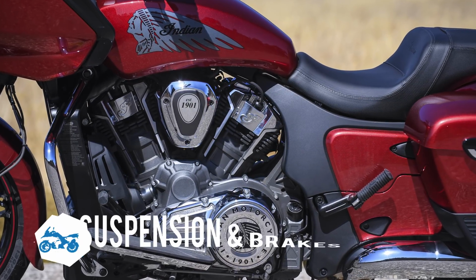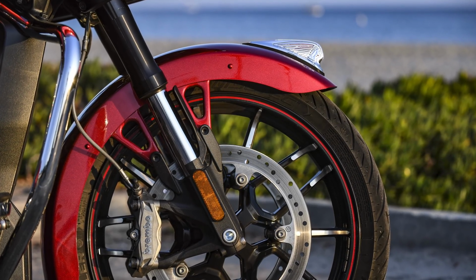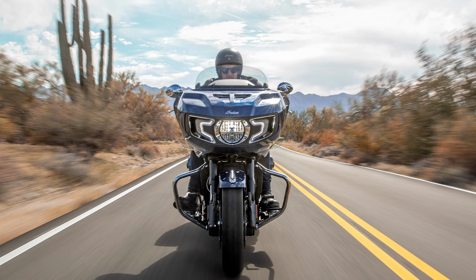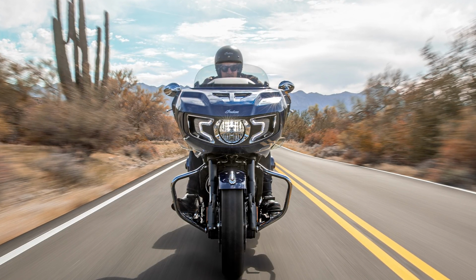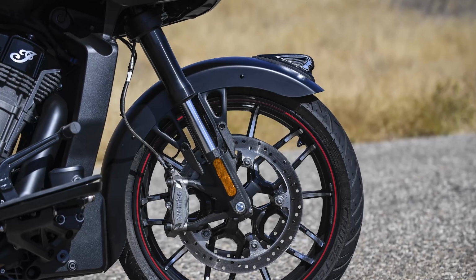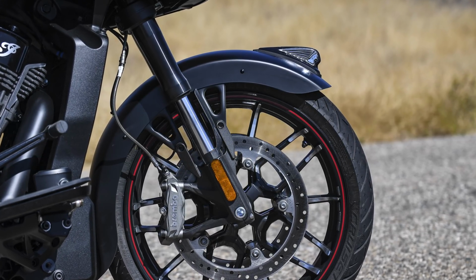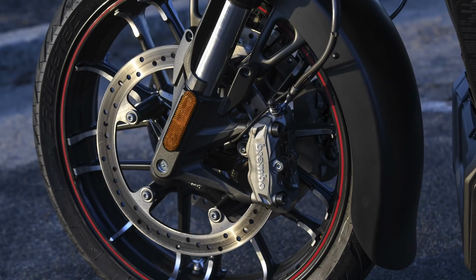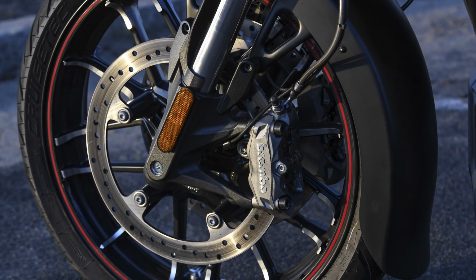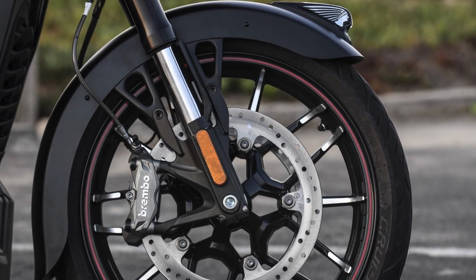Suspension is handled by a non-adjustable 43mm upside-down fork with 5.1 inches of travel on the front and a preload adjustable hydraulic Fox rear shock with 4.5 inches of travel on the rear. Wheel-wise, the bike rolls on a 19-inch cast wheel on the front and a 16-inch on the rear, while stopping power is provided by a pair of big 320mm front rotors connected to a 4-piston Brembo monoblock.